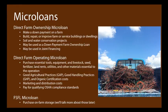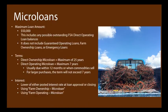It can also cover marketing and distribution costs, or it can pay for qualifying OSHA compliance standards. Again, to get into those specifics, I would recommend talking to an expert, but it's good to know that these can be pretty flexible to meet a lot of different needs on the farm. Next, we have the FSFL microloan, and we'll talk a lot about those later, so I'm not going into too much depth, but it's just worth knowing that those fall under this microloan category, and they can purchase on-farm storage. So again, we'll talk about that in a little bit, but it's just worth noting.